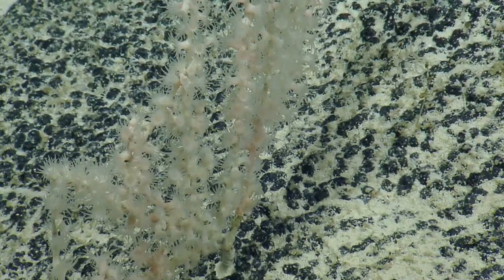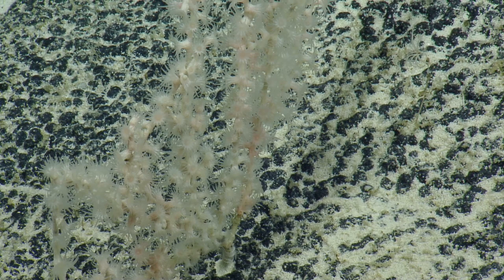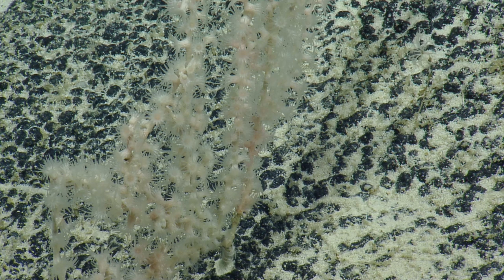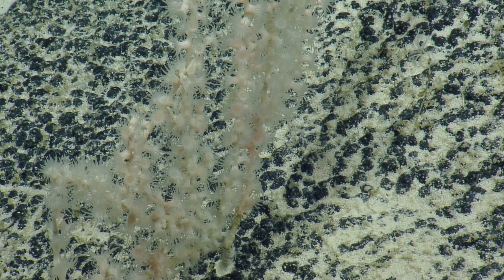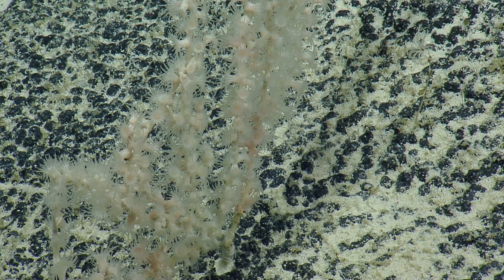I can hear him. So I think this might be a zoanthid overgrowing a dead skeleton. Because if IDing corals isn't hard enough in the deep sea, you sometimes get these secondary growths over dead corals, and I think that's what we're looking at. This is some type of zoanthid that has secondary colonized a dead skeleton. Yeah, that's what I think I'm going to go with on this one. And look at the little tiny baby crinoid over here. So cute. Aww.